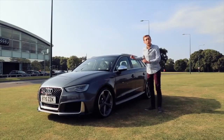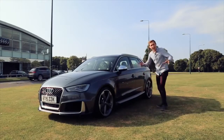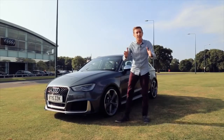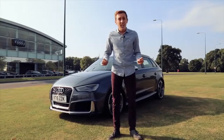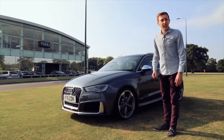Also, it has a torque vectoring system. Now, what that means is each wheel can be individually braked. So if you're turning, it will brake this wheel and keep you on the straight and narrow. You can even spec carbon ceramic brakes. That's supercar technology on a family hatchback.